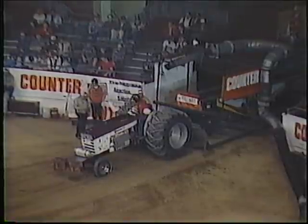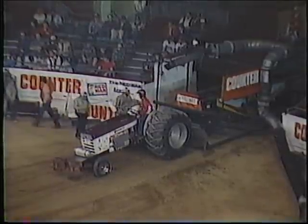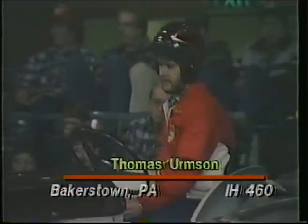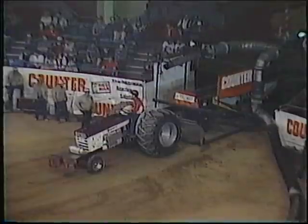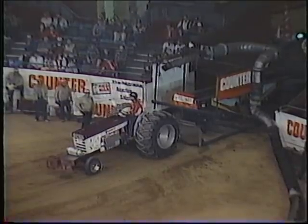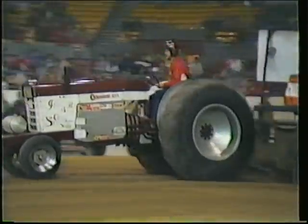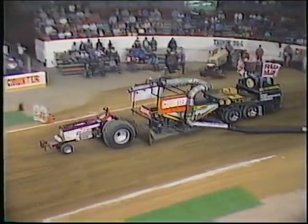The last International tractor in the class, Tom Urmson from Bakerstown, Pennsylvania, in the Pittsburgh area. Tom's a graduate of Penn State University in engineering, and he knows how to make this alcohol burner come to life. Won a number of Grand National pulls on the NTPA circuit, and he has won here at the Super Bowl before. Tommy Urmson with an International 460.